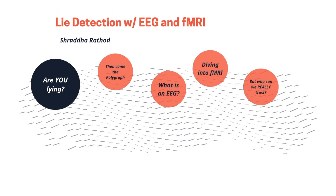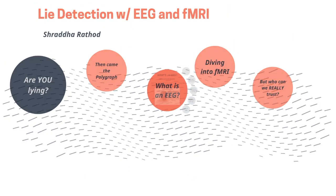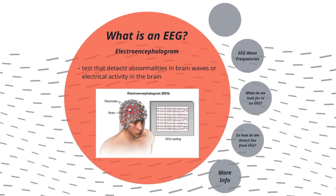So let's start with EEG. According to Johns Hopkins Medicine, EEG is a test that detects abnormalities in brainwaves or the electrical activity in your brain. More specifically, an EEG records the polarity change in neurons when signals are transferred from one to another, or synaptic activity.